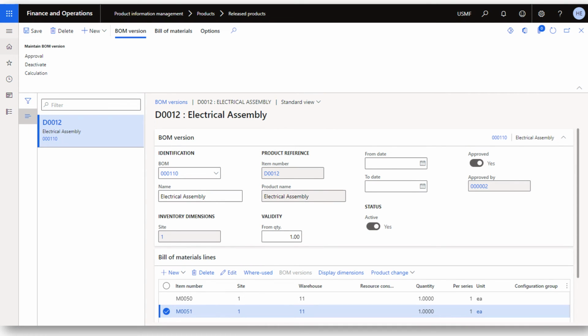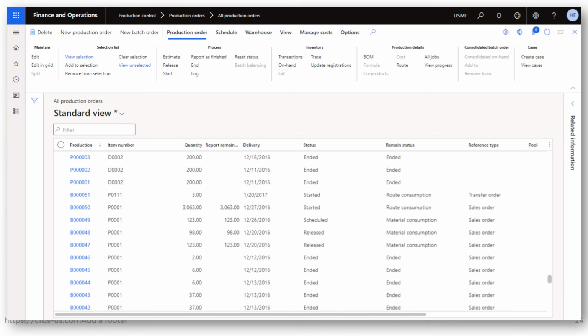The ability to approve, activate, and make mass changes to BOMs makes managing bills of material a breeze. Efficiently manage your manufacturing process with the use of production orders. Production orders can be linked to projects for visibility and accurate costing.